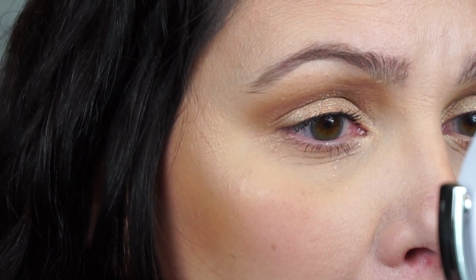I don't want to misspeak and say a second coat, because I feel like, you know, brushing through, you're kind of essentially doing more coats than just saying, oh, a couple times this is one coat. Yeah, so that's that so far. And I mean, while I'm in here, let's look at this concealer.